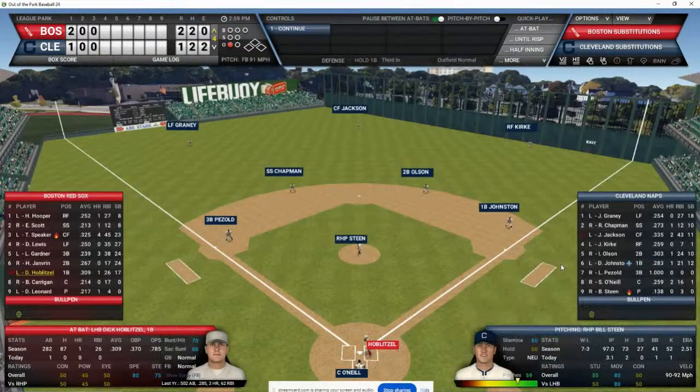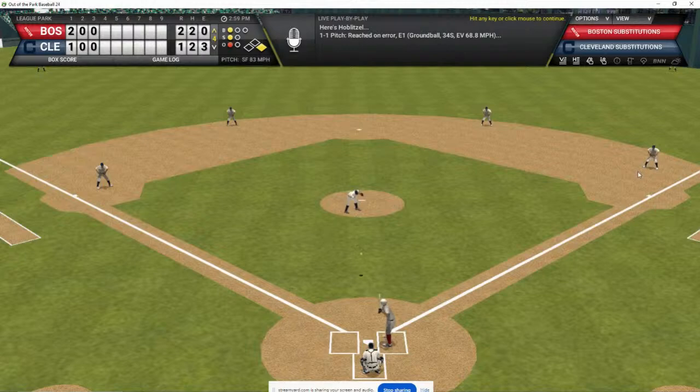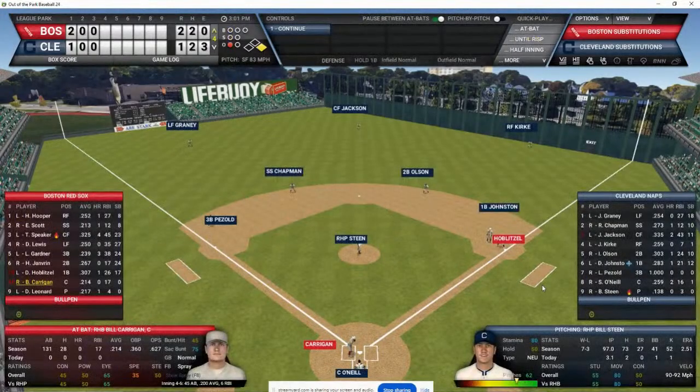There are some great defensive plays by this Cleveland Naps team today as Dick Blitzel stepping in. He's 0-for-1, .309 on the season. Steen's pitch. Ground ball back to the mound. Steen picks it up and he throws wild to first base. That is going to be the third error of the game for the Naps. They allow the Red Sox to get a runner on with only 1 down.